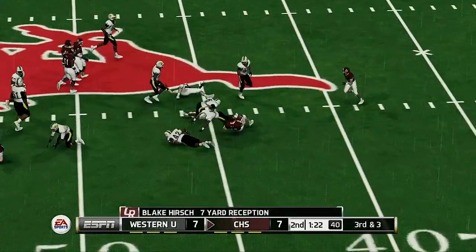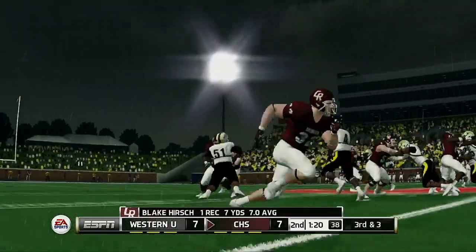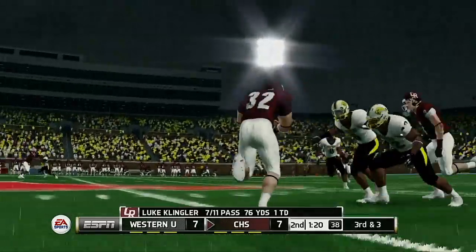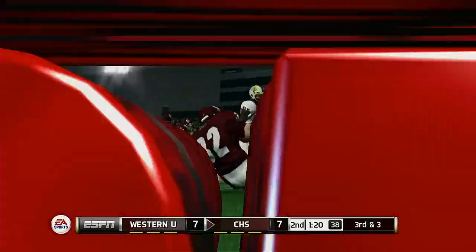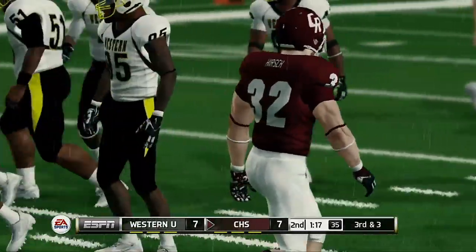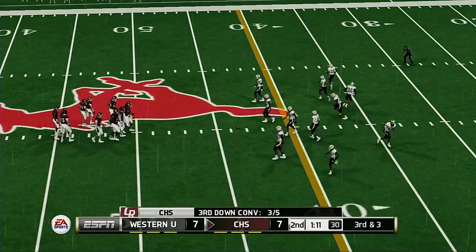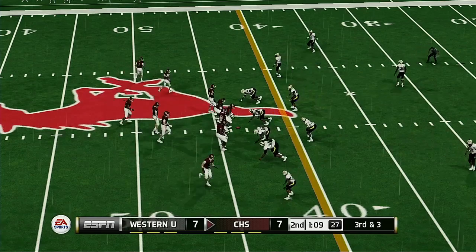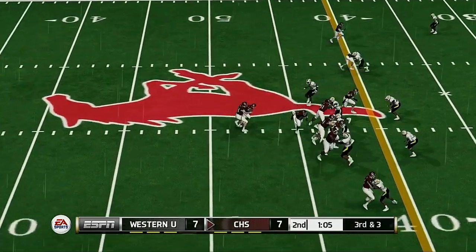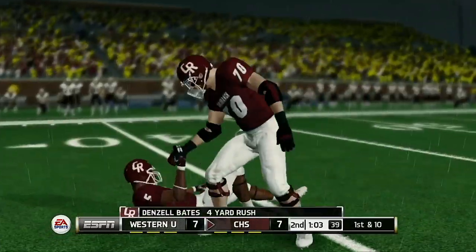Pulls it in, and he's in the open field. The quarterback was just lucky to get that pass off. He was under a lot of pressure in the pocket. That's a good completion. They didn't get the first down, but they picked up about 7 yards. Third down, and they're going to need about 3 yards to pick up the first down. And they get nice yardage on that run.